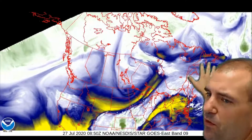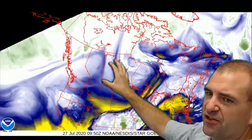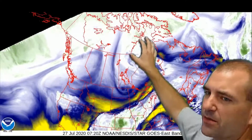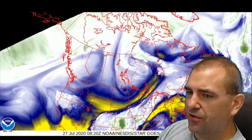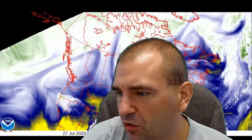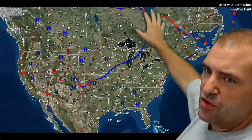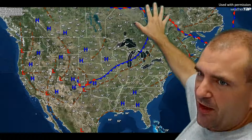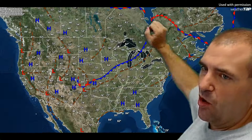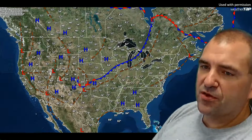And then this upper level low will kind of park itself north of us, and we'll get a couple spin-throughs of energy on the bottom side of the upper level low that will give us chances for pop-up showers on Thursday and Friday. Let's take a quick look at what that looks like on the surface. And you can see that there is this surface low. The surface low is a little east of the upper level low. They'll get stacked over the top of us, and there'll be a surface and upper level low kind of stacked on top of us, not moving for a few days, Thursday and Friday.